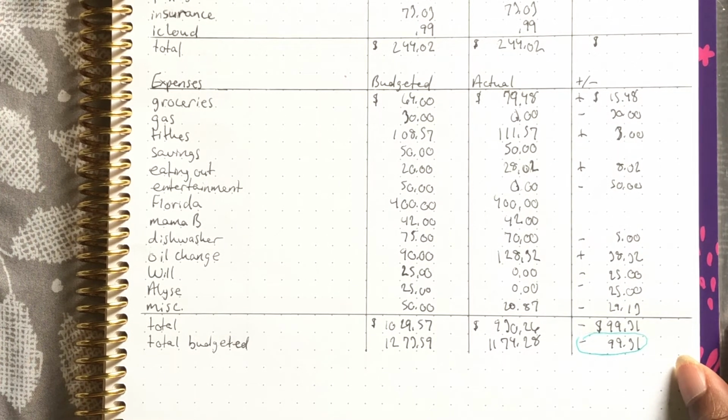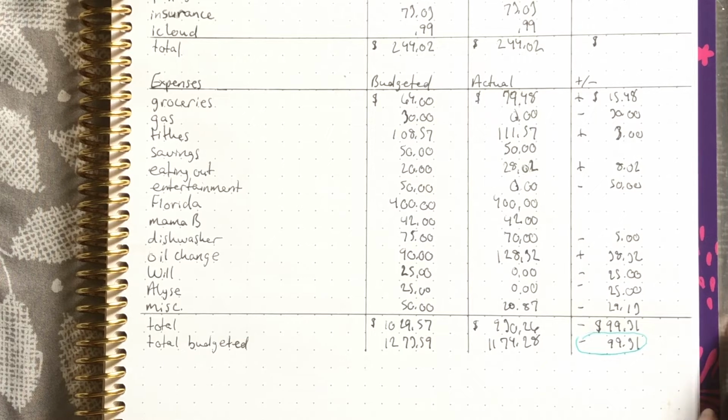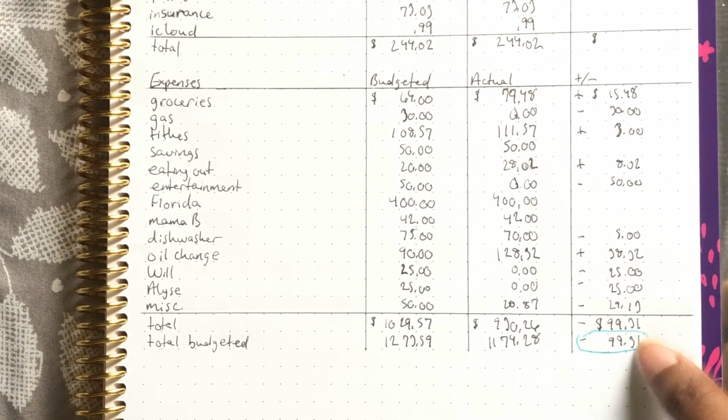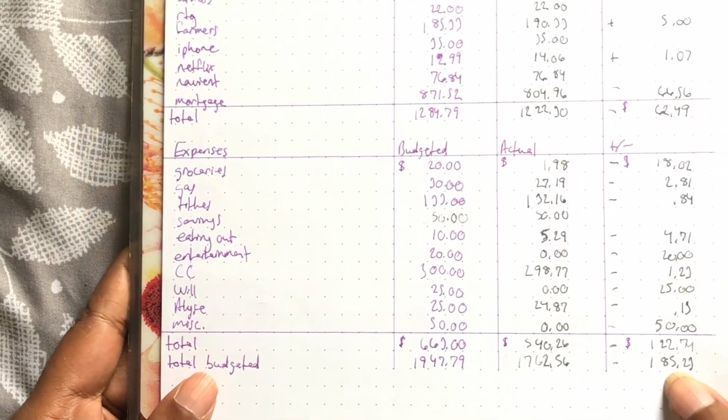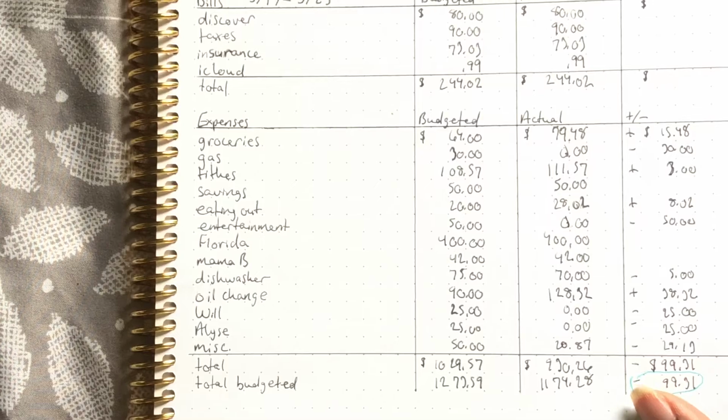But that is it for paycheck number 3. We were under budget by $99.31 for the week, which I'm happy about. And if you saw budget number 2, you saw that we were under budget by $185.23 for the week, which I still don't know how we did, but hey, if we did it, we did it.